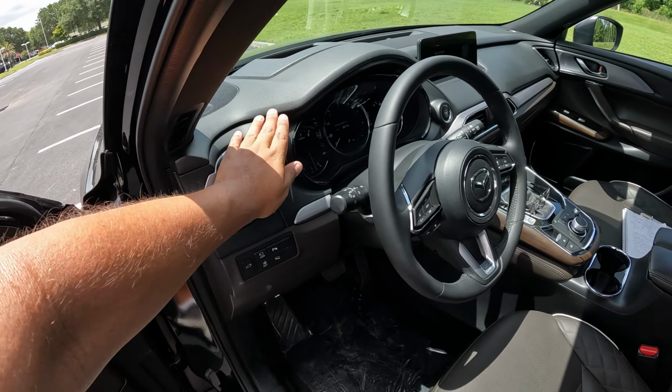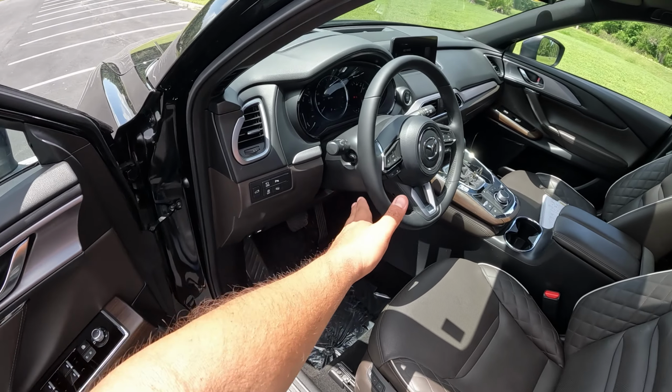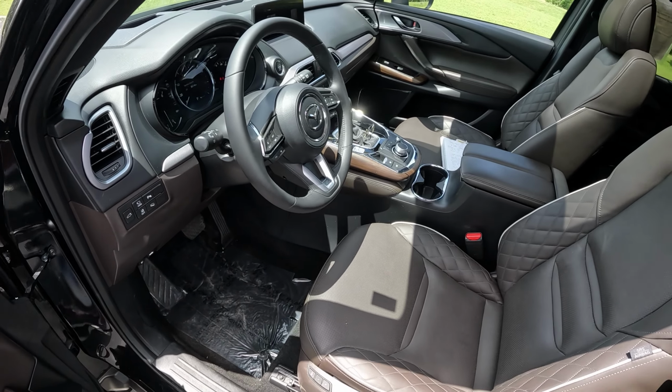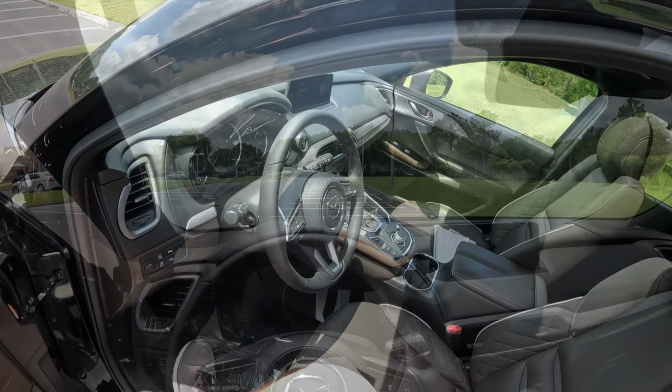And this leather is all soft and dash with a bit of aluminum as well. So really nice what the Mazda has done. And of course, we got a manually tilting and telescoping steering wheel as well for adjustment to your liking. But let's go ahead, guys, and jump into this Mazda CX-9.